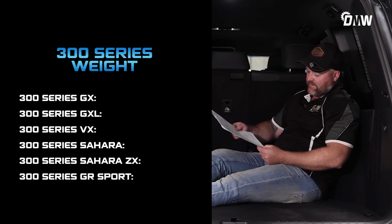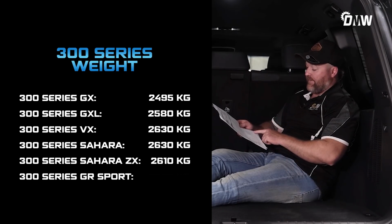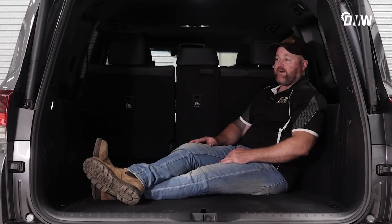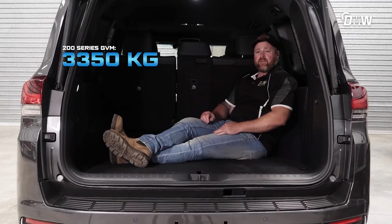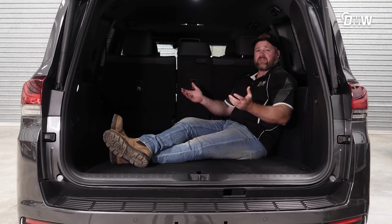For a GX it's 24.95. For the GXL, it's 25.80. 26.30 for a VX, 26.30 for a Sahara, and then it drops down to the Sahara ZX, which is 26.10, and then it goes back up for the GR Sport to 26.30. So look, there's some rough specs of these, but they're a little bit lighter car. I would have expected that the actual GVM would be higher. Now, the GVM on a 200 is 3350. The GVM on a 300 is 3280, and that's down on the 200 at 3350. So, considering that the best you're going to get is 700 odd kilos, it's pretty sad.